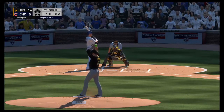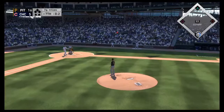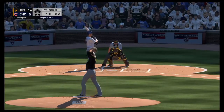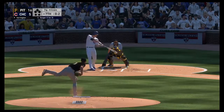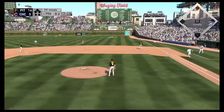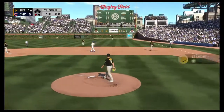Trying to send him packing for the 2nd time. And he just gets a piece there as this is chopped foul. The 0-2 once more. Skied into straightaway right. Under this one is Soler, and he'll handle it for the 1st out.